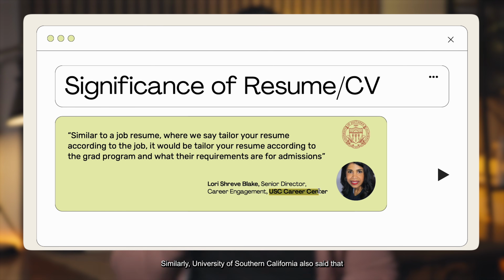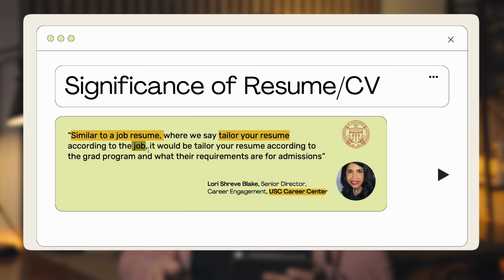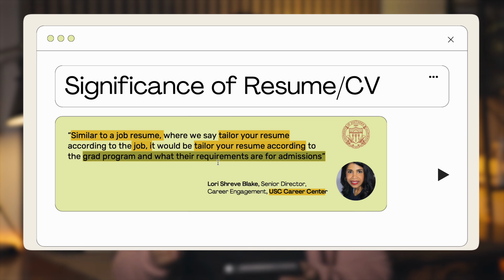Similarly, the University of Southern California also said that just like a job resume where we say tailor your resume according to the job, it would be tailor your resume according to the grad program and what their requirements for admissions are.